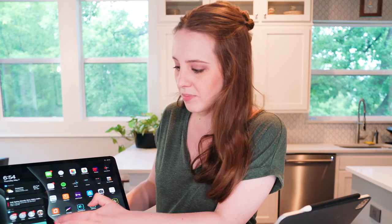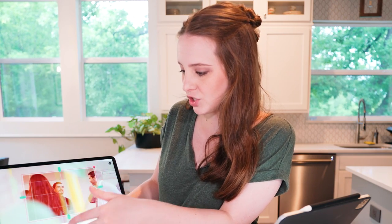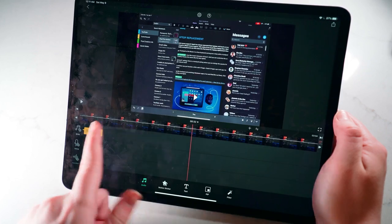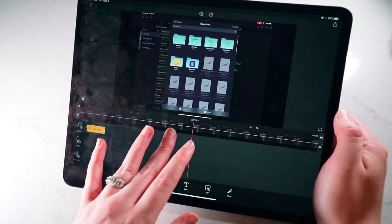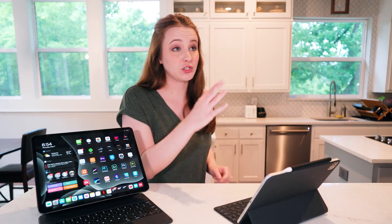on here. One app that you guys have seen me share about is VLLO. VLLO has an amazing free version that you can get to editing really quick. I use that for some social videos and stuff, but I'm getting sidetracked. So LumaFusion. As it stands right now, it is the video editing app for the iPad.